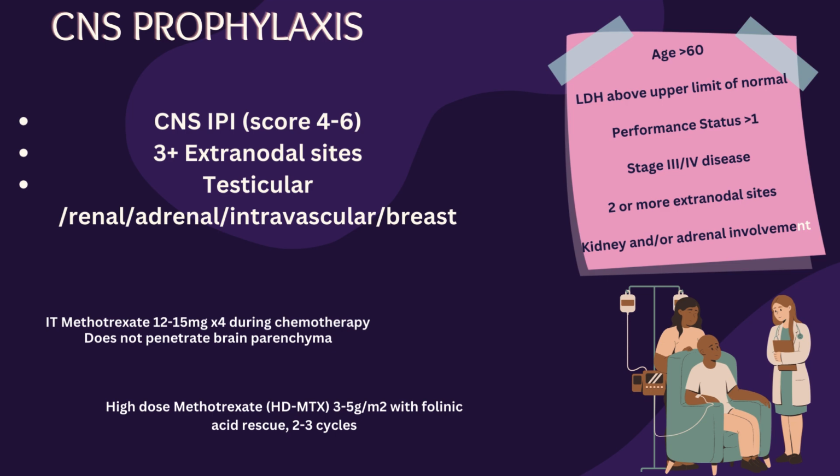So the CNS IPI score can be used to try and predict patients at high risk of CNS relapse. You get 1 point for age above 60, high LDH, performance status above 1, stage 3 or 4 disease, or 2 or more extranodal sites, or disease in the kidney or adrenal glands. A score of 4 to 6 correlates with a 10% 2-year CNS relapse rate.